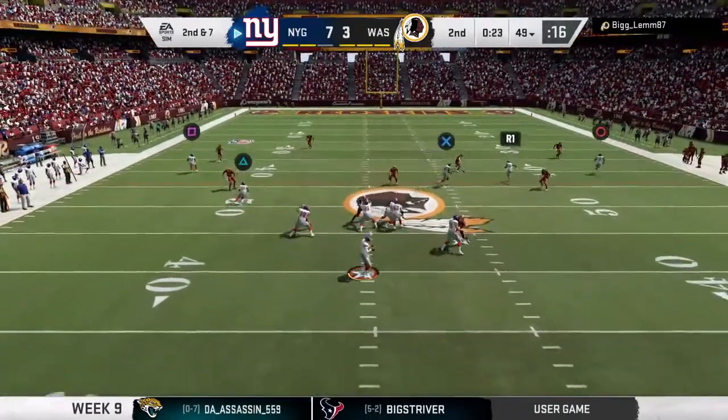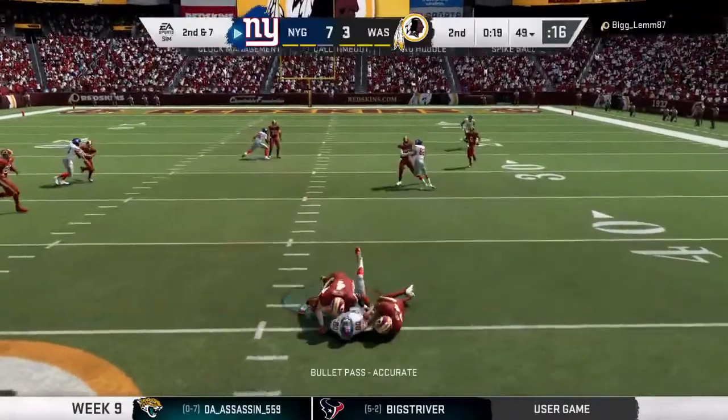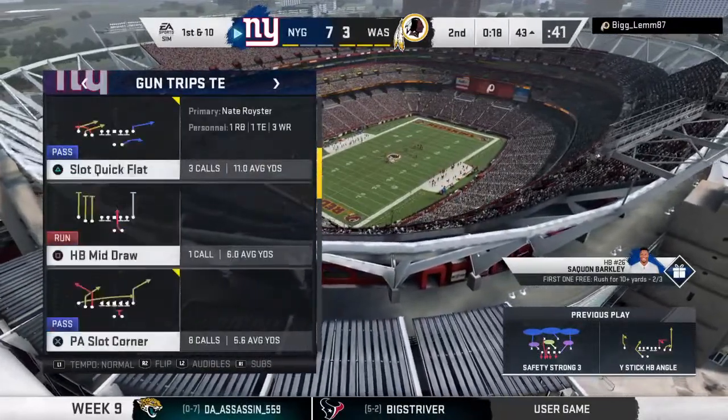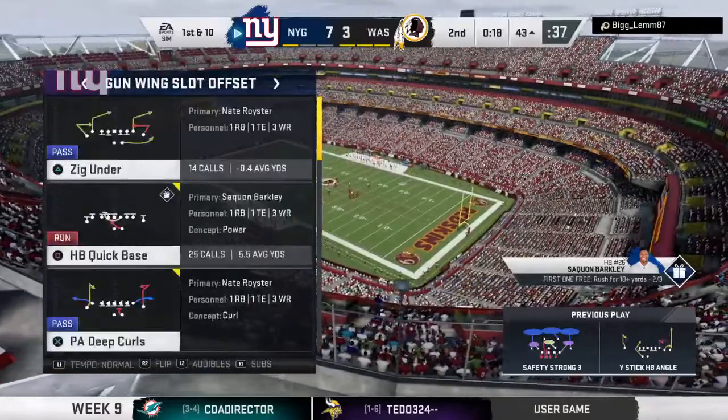Here's a second and 7. Got his man complete over the middle. It's Fields. Now the Giants will use the second of their 3 timeouts, as the clock will stop with 18 seconds to go in the first half.